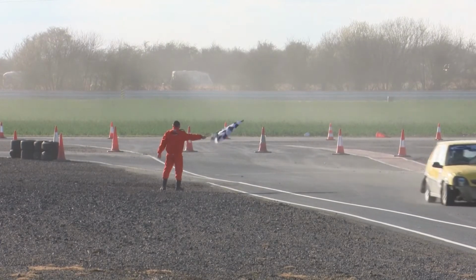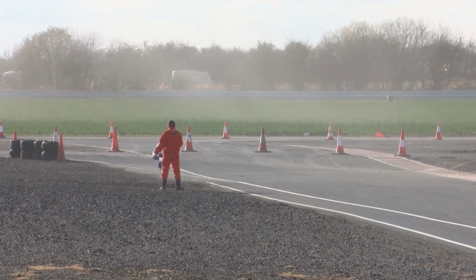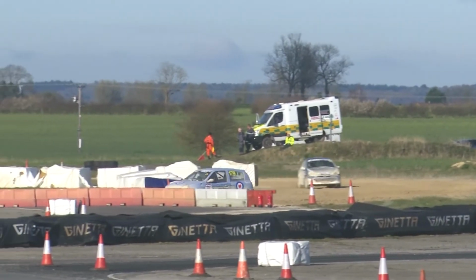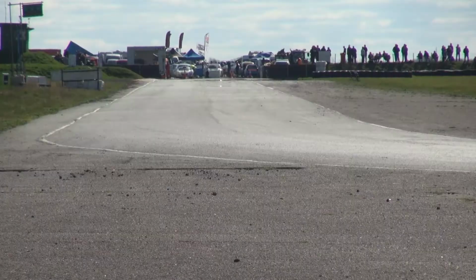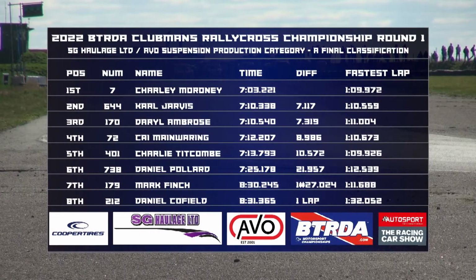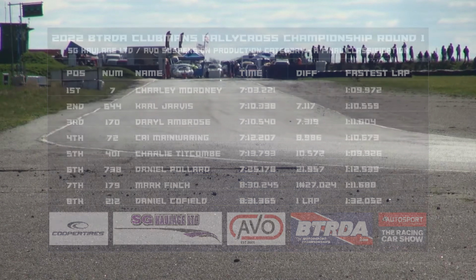Credit to all the marshals here at Blyton. We couldn't go racing without the Orange family. And struggling there towards the end of the race, Mark Finch dropping back in the Clio. He did make it to the line though. Charlie Maroney the winner by over 7 seconds. Carl Jarvis just beating Darrell Ambrose home for second place. And Kai Mannering coming through from towards the back to take fourth ahead of Charlie Titcombe. Dan Pollard, after that first corner problem, finishing in 6th. Then Mark Finch struggling with the Clio in the latter stages, took 7th. And Dan Cofield finished a lap down in 8th place.